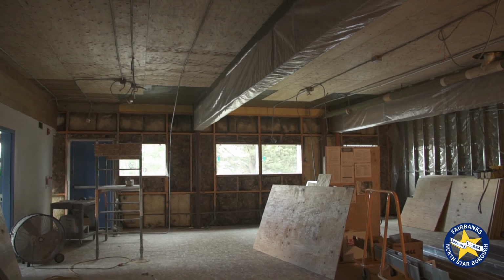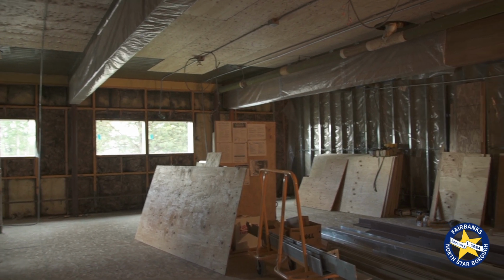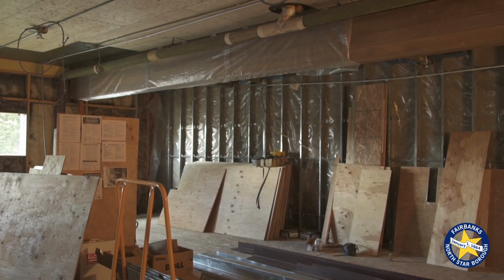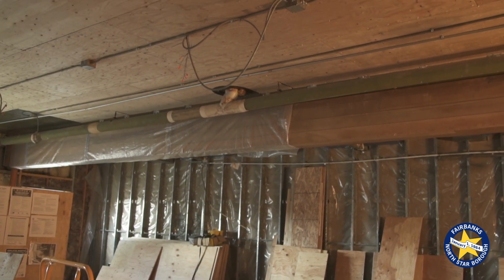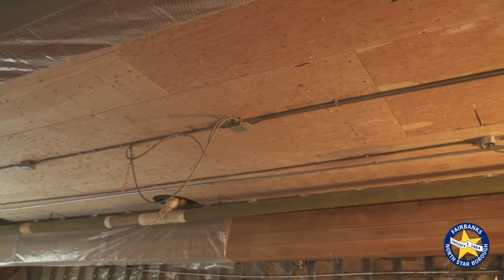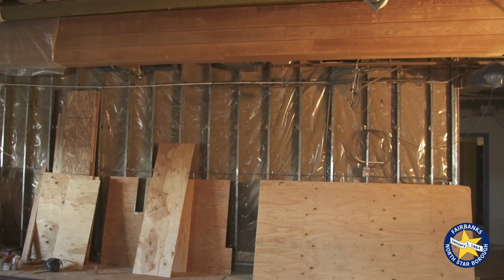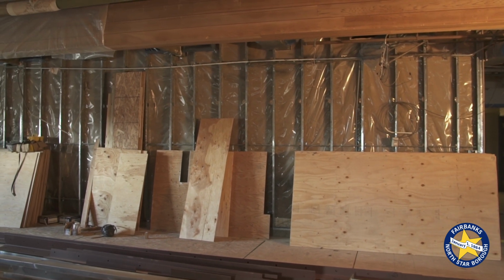Some of the areas that we need to work around are these existing glulam beams. You'll see there's plastic around them. We're protecting the existing conditions. This back wall here that's exposed is an area that we found some existing mold. It seems as though it was pre-existing from years before. When we opened up the wall, there was this visqueen on the backside of the gypsum board. We don't see any apparent leaks going on the outside of the plastic, but we're still doing further investigation.